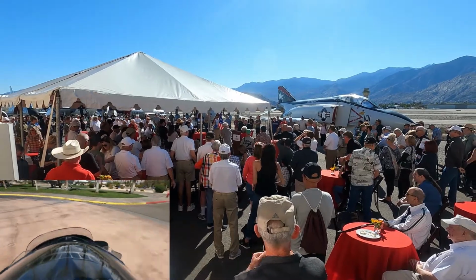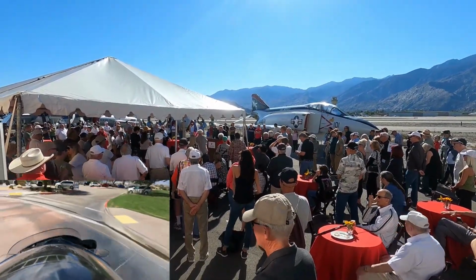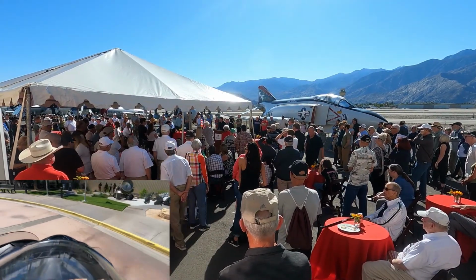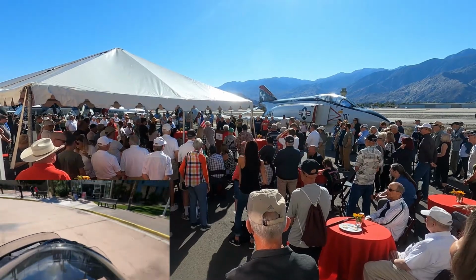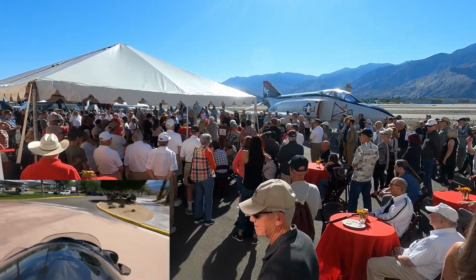But with that, when you see the airplane in there, it looks just like it did when it was at Tonopah. It doesn't have the engines in it. If it did, I'd ask if I could go fly it. But enjoy seeing what's in there, and I appreciate all you do for us. Thank you.